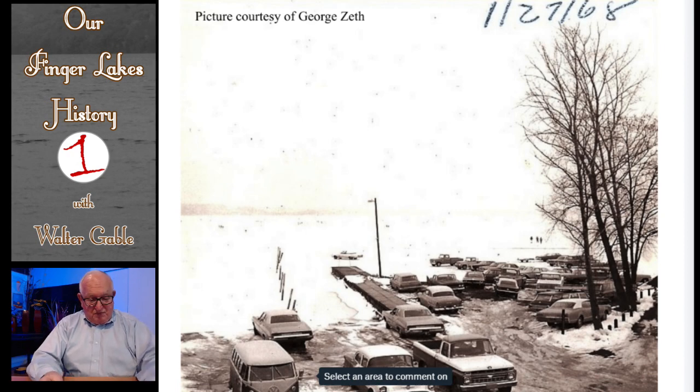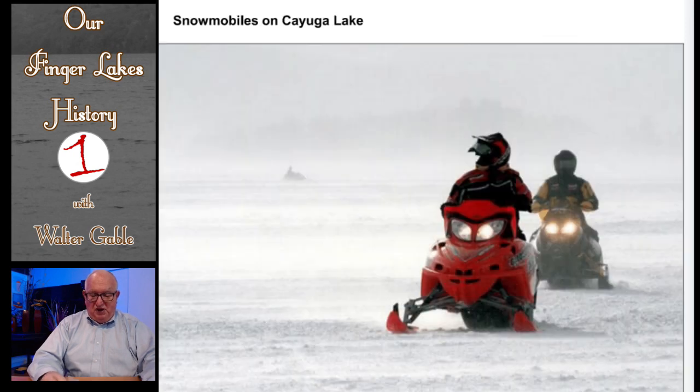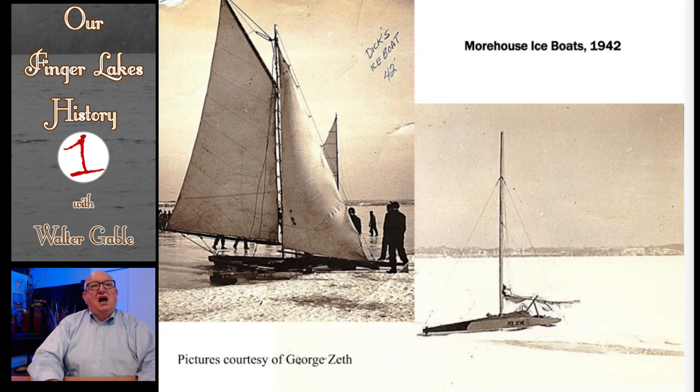But we do have people enjoy driving their snowmobiles out on a frozen Finger Lake. I leave you with this last visual of something we don't see anymore: ice boats on Cayuga Lake. I leave you with one last thought. Would you want to see both Cayuga and Seneca Lakes freeze over this winter? What kind of a winter would that mean for us?